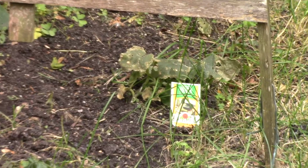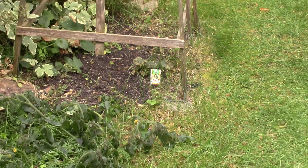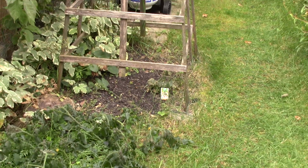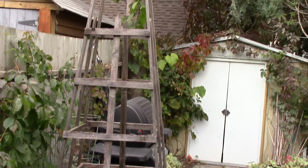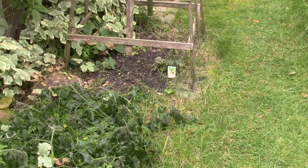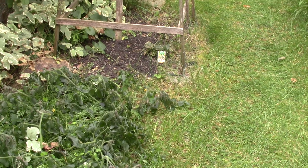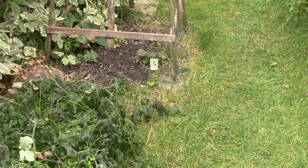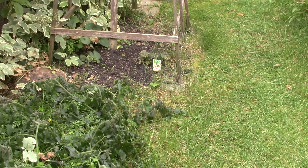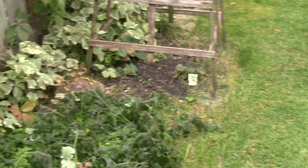We had one cucumber this year, and what I've learned from that is don't bother growing cucumbers under this thing. It's too hard to water, you can't weed, it's just not working. So this area next year, I'm going to plant a clematis, Jackmani clematis, and we'll get some color in this part of the garden.